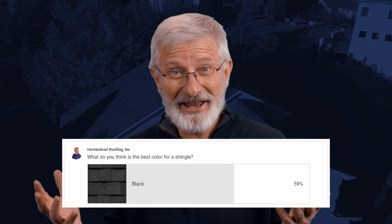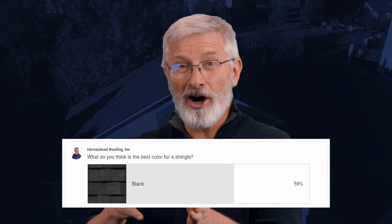Well, the color that 59% of our audience likes the best? Black. Now, that was really quite a surprise because hardly any of our customers ever ask for a black shingle. But what's your favorite color for shingles? Let me know in the comments below.